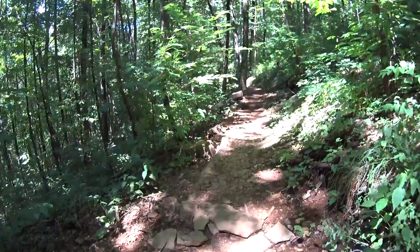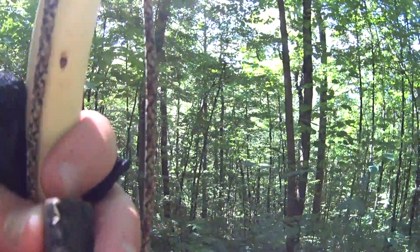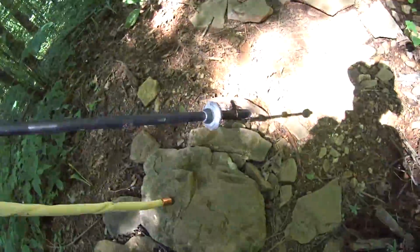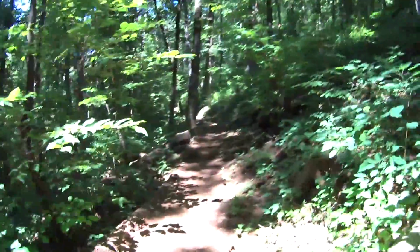Trail work. Looks like somebody dropped a trekking pole protector. Don't mind if I do. Maybe I'll find another one.